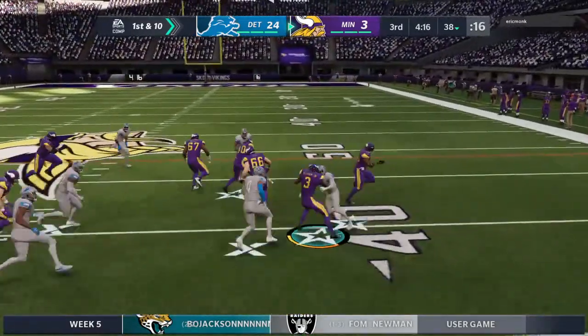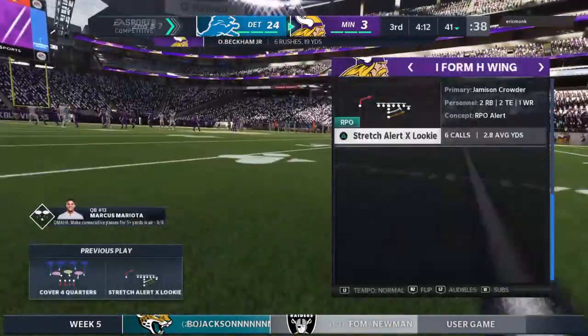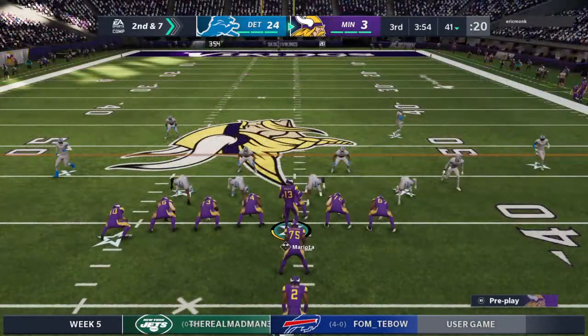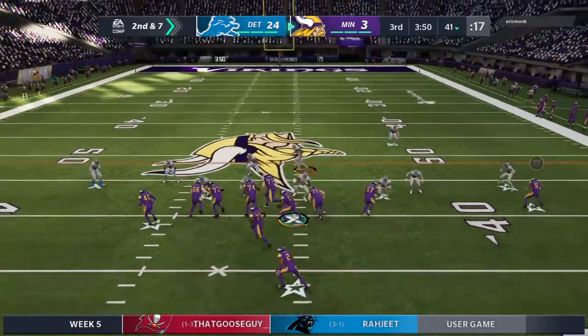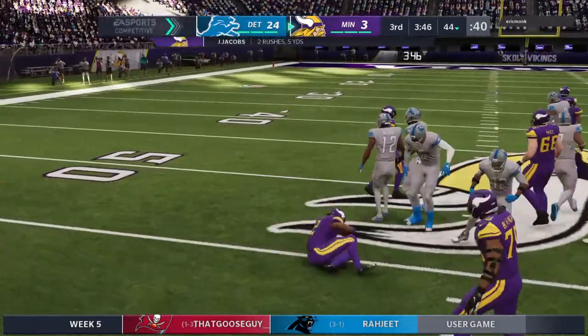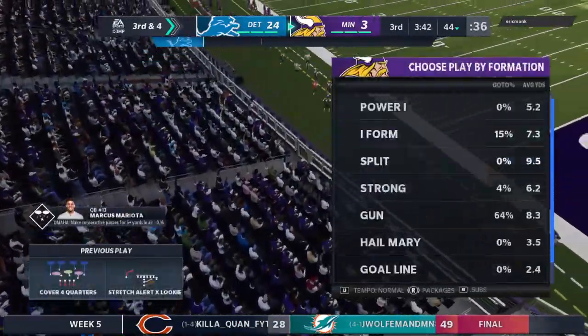Now a handoff looking right. And he'll take this up over the 40 to about the 41. Taken down. Give him 3 on 1st down. It'll set up a 2nd and 7. They run it with Jacobs. 3 yards on the pickup. That's going to set up an interesting 3rd and about 4 to go.